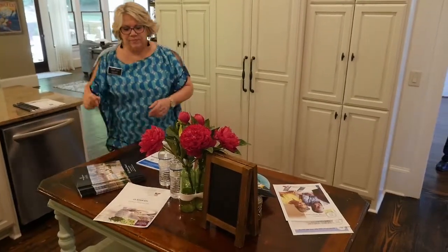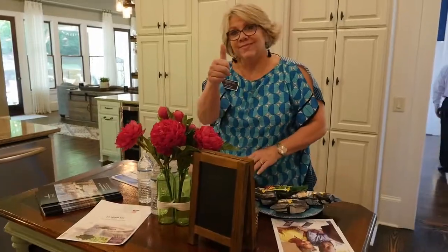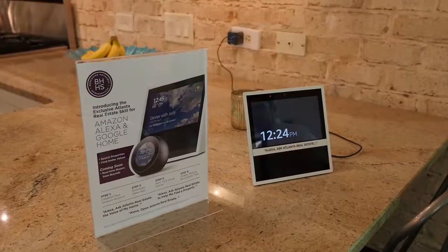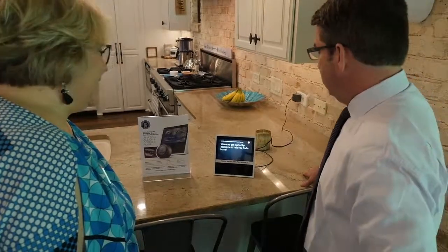Print your BMAs, Prosperity Home Mortgage flyers, and other materials. Remember to use the mobile app Flyer to easily share your app and set up a My Home Finder account for potential buyers. Get your Alexa device ready to demo the Atlanta real estate skill.